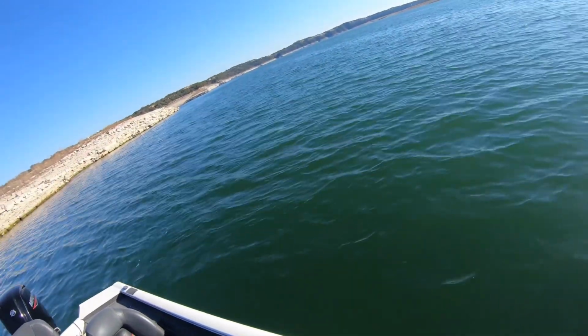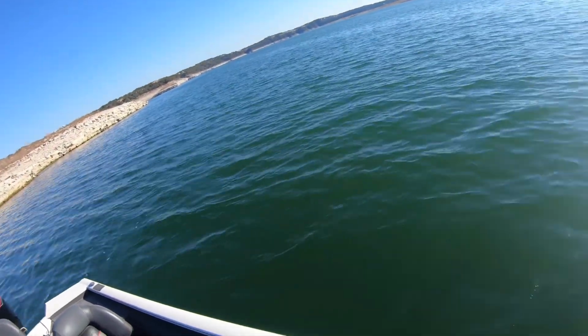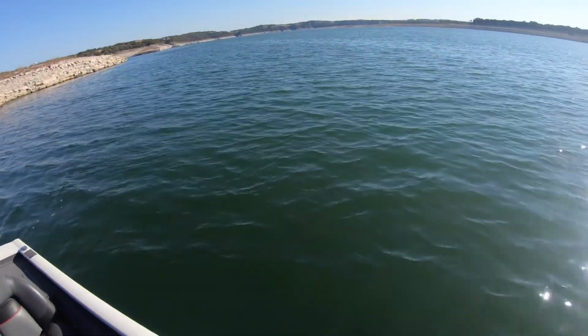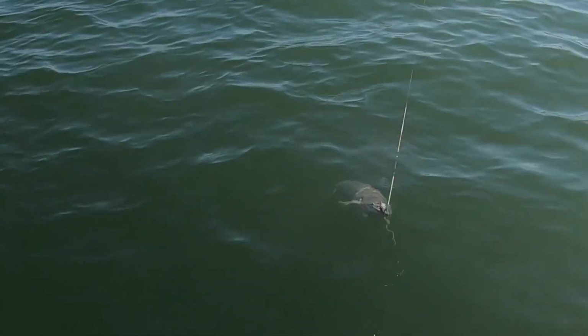Oh yeah, it's a fish. Oh, it's a huge fish. Look at this. Look at this catfish. Look at this huge catfish. Holy crap. Trolling, I just hooked this huge blue cat.